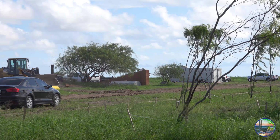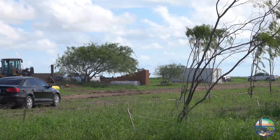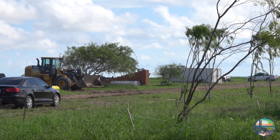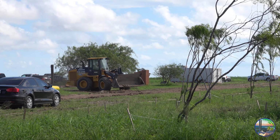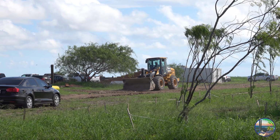They're doing some quick access. They're building an access into the west side with some extra dirt, panning it out. This is kind of all last minute stuff. They're just getting ready for quite an event, it looks like.